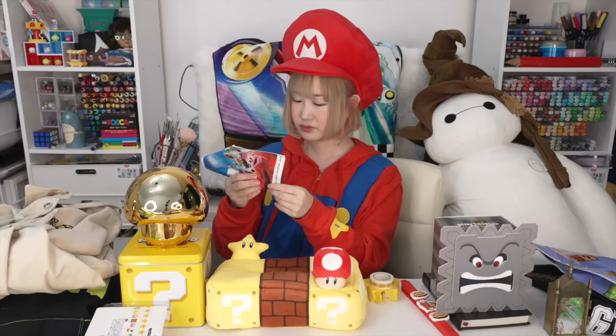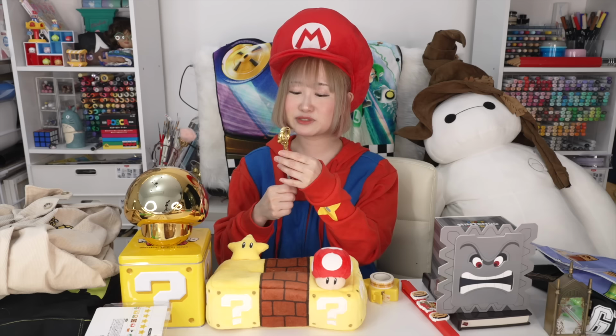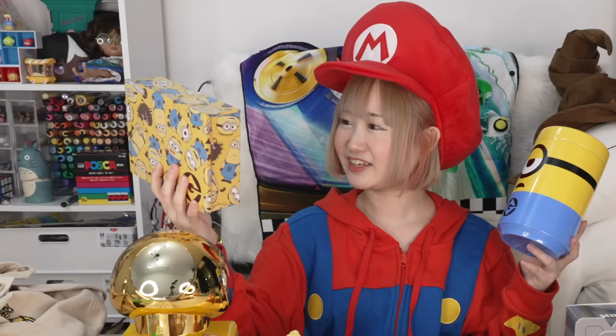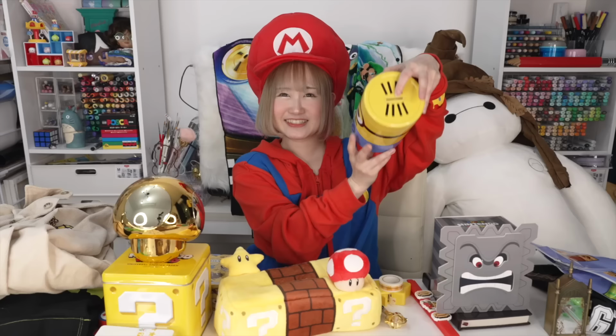Oh, I totally forgot to unbox one Harry Potter item. And this is a time turner pen. I love time turners. I mean, it's kind of heavy, so it's kind of hard to write, but it's really nice quality. So a Harry Potter pen. We're almost done. I also got two cans of Minion snacks, which I'm going to give away. And these are some cookies. And this has chocolate inside. And after you're done eating, you can use it as a piggy bank. So super useful.